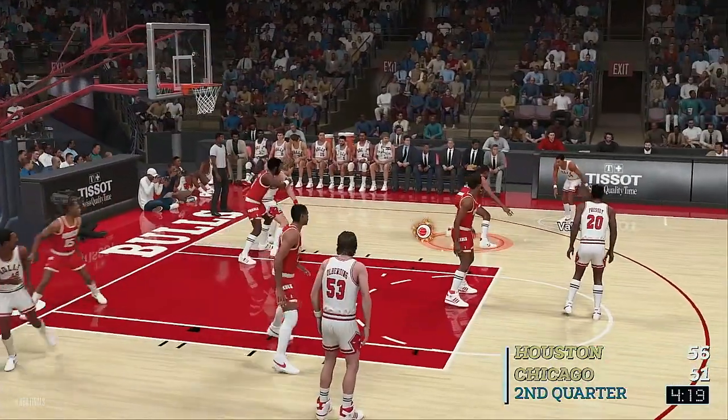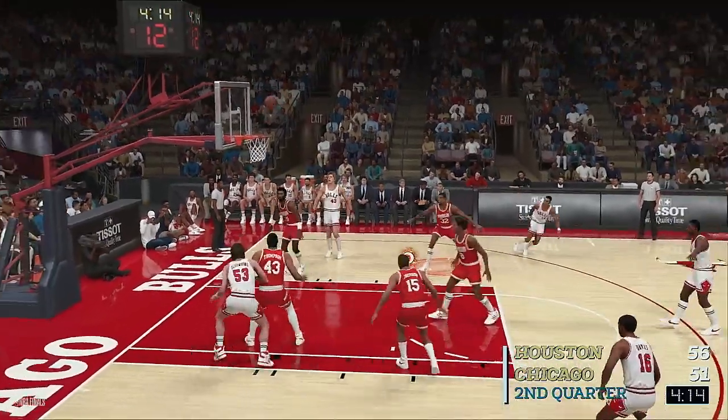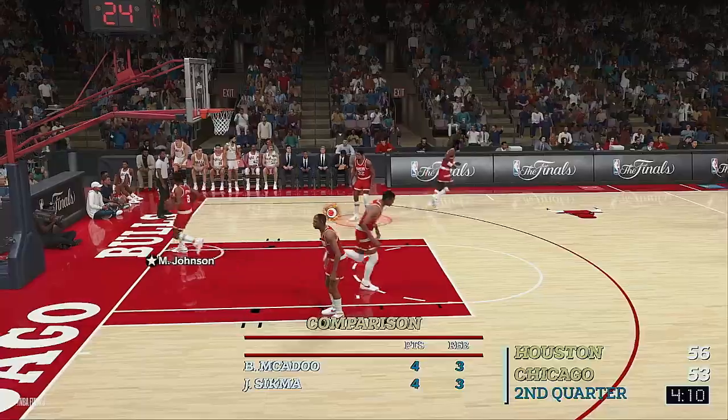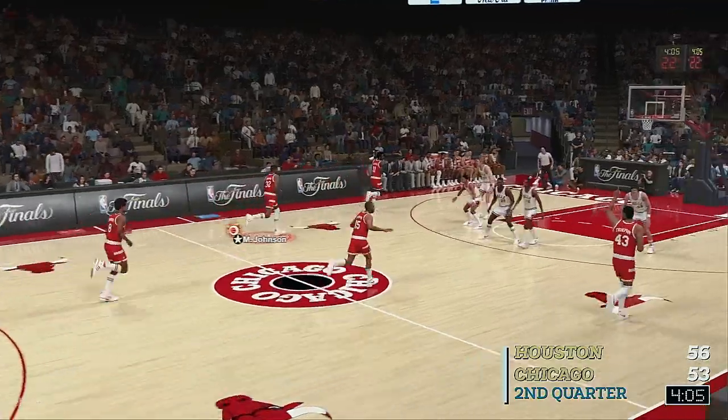Here's Valentine. 6 points for him. Pass to Sigma. Over McAdoo. Sigma with the bucket. It's a rather unique shooting form. Sigma puts that ball way behind his head, but I tell you what, it's basically unblockable.